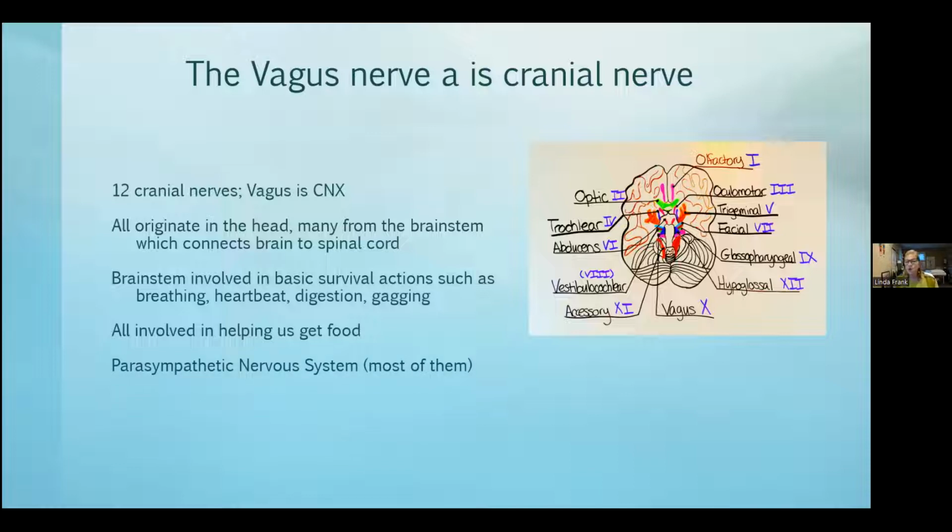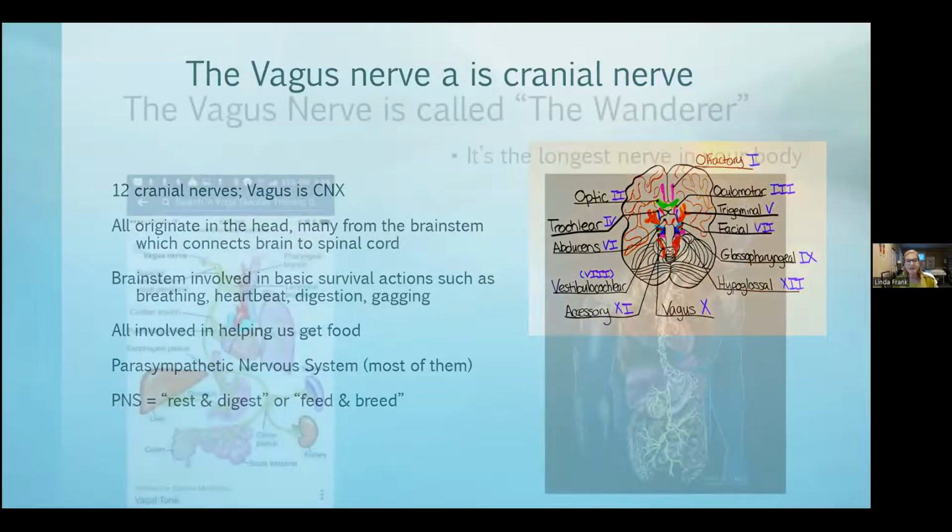The cranial nerves, most of them are related with the parasympathetic nervous system. So our nervous system has numerous subdivisions. And in general, we say we have a sympathetic nervous system, which gives us our fight or flight, our response to danger. And our parasympathetic nervous system oftentimes has been referred to as the rest and digest, or feed and breed. So we can see that the vagus nerve also has an impact on fertility. There we go, rest and digest, feed and breed.